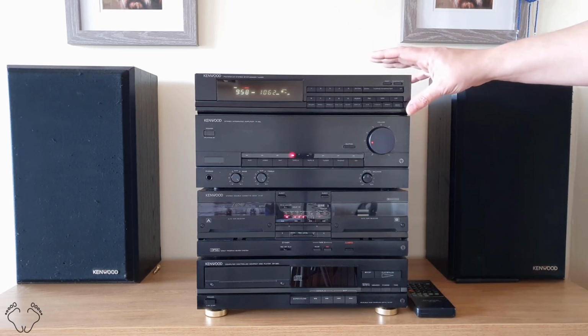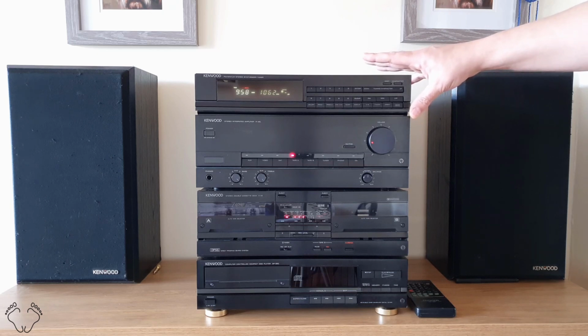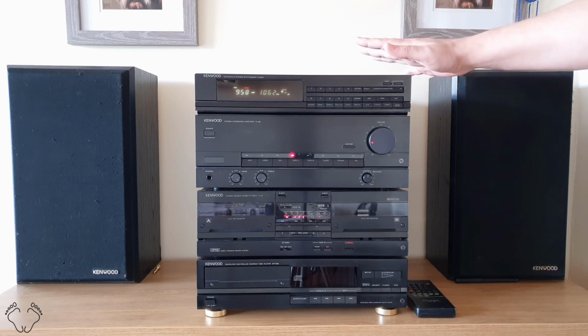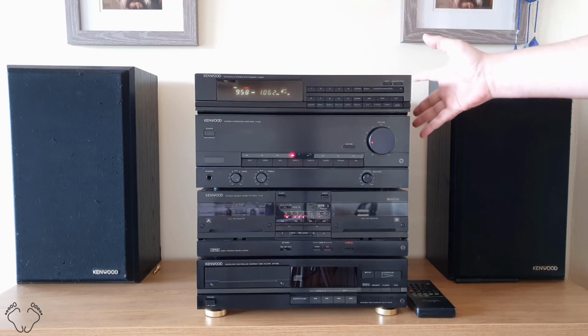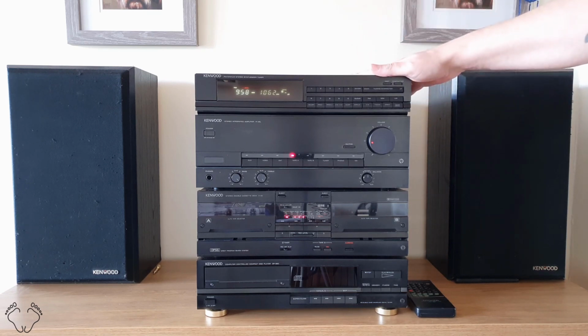When I first started dating my wife, this thing was only about 5 years old. So this has been part of my life for the guts of 30 years. And yeah, it has been used quite a lot over the years and it still works absolutely perfectly. This has been stored in the loft more than once. I would get it out and play with it for a few years and then things change and it gets stored back in the loft again.